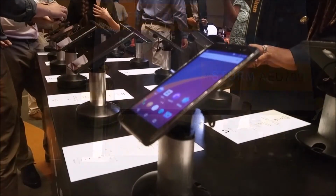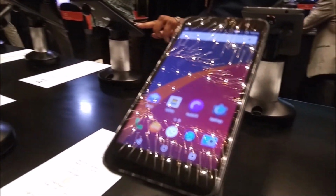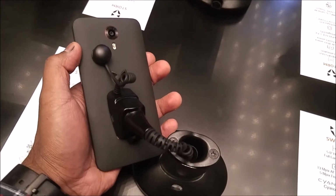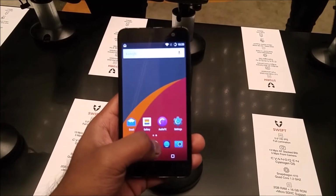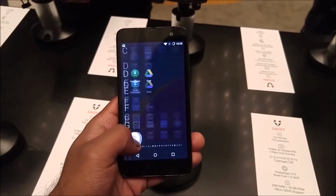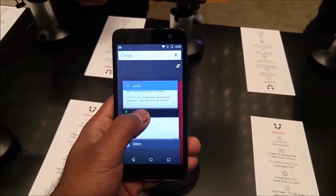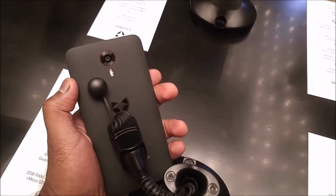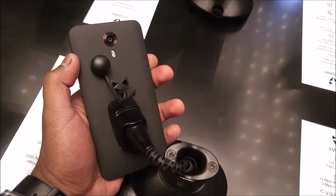The Swift is also a 4G LTE phone that is extremely competitive, with a 5-inch HD display, a 13-megapixel camera at the back, and a 5-megapixel front camera. It has 2GB of RAM and is running Qualcomm's 410 Snapdragon processor. It's got 16GB of internal storage, and yes, you can expand that with a microSD card as well.